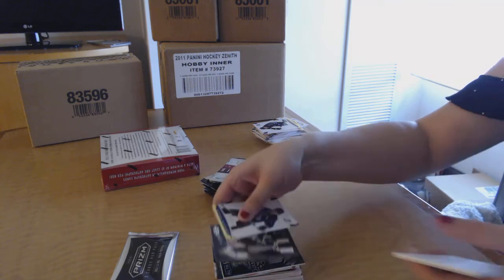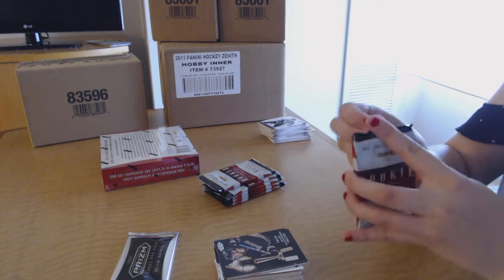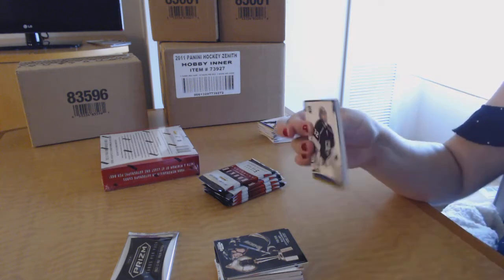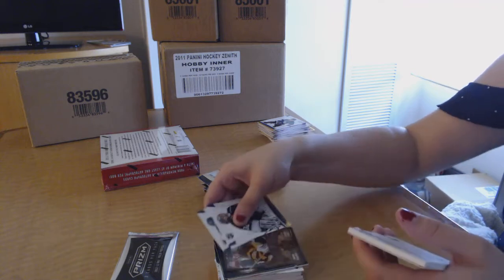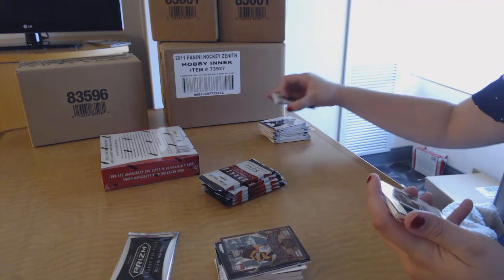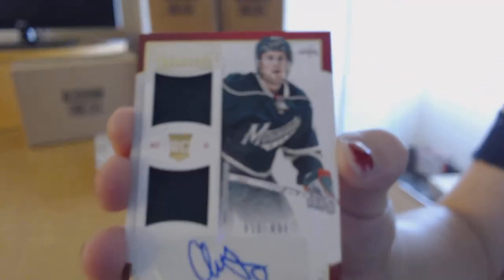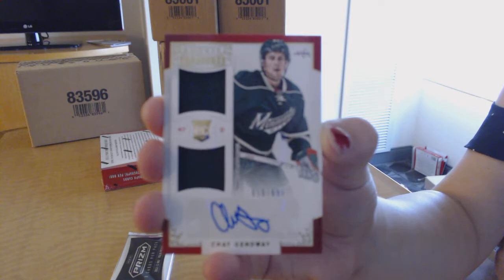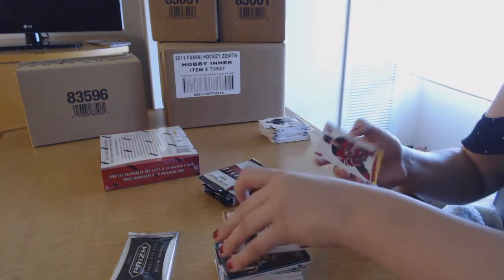Corey Perry Hart Contenders, number 999 for the Anaheim Ducks. Great Outdoors for the Calgary Flames, Miikka Kiprusoff. And we've got number to 699 for the Washington Capitals Rookie Treasures Dual Jersey Auto of Chay Genoway. For the Washington Capitals.